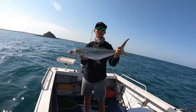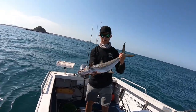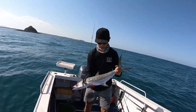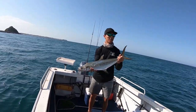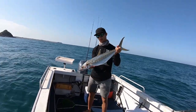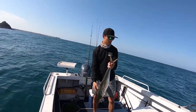Didn't take long, probably 5-6 casts. Yeah, and we've got a nice broad bar mackerel. See the bars on it. So the Spanish mackerel, actually they call that a narrow-barred mackerel. And this fella, yeah, he's a broad bar, so the bars are a bit wider. They don't grow quite as big, but they're very nice eating.